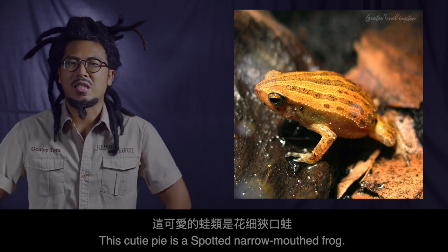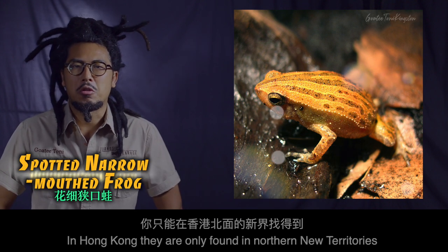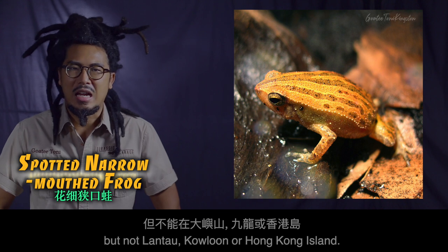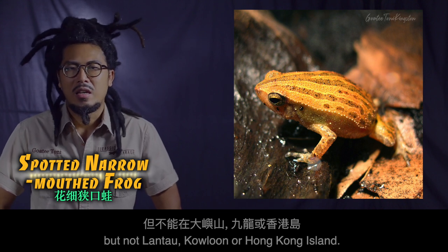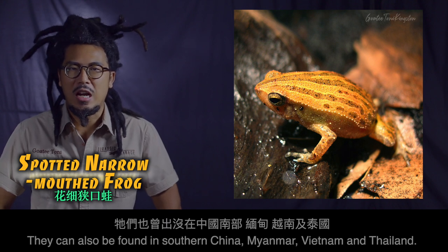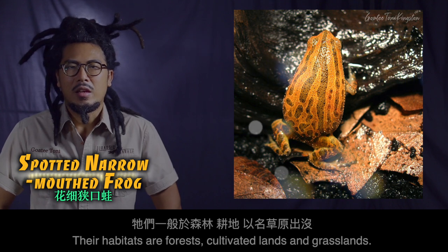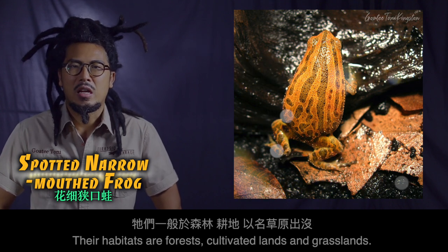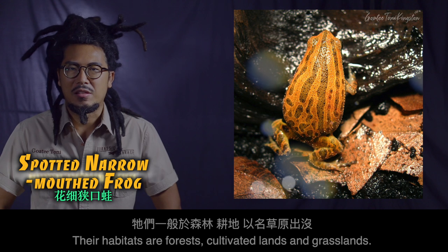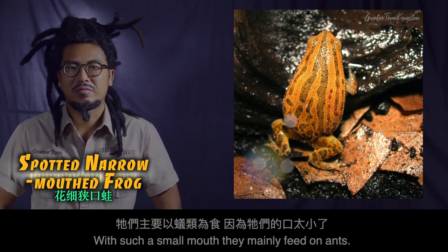This cutie pie is a spotted narrow-mouthed frog. In Hong Kong, they're only found in the northern New Territories, but not Lantau, Kowloon, or Hong Kong Island. I found this one in Fanling. They can also be found in southern China, Myanmar, Vietnam, and Thailand. Their habitats are forests, cultivated lands, and grasslands. With such a small mouth, they mainly feed on ants.